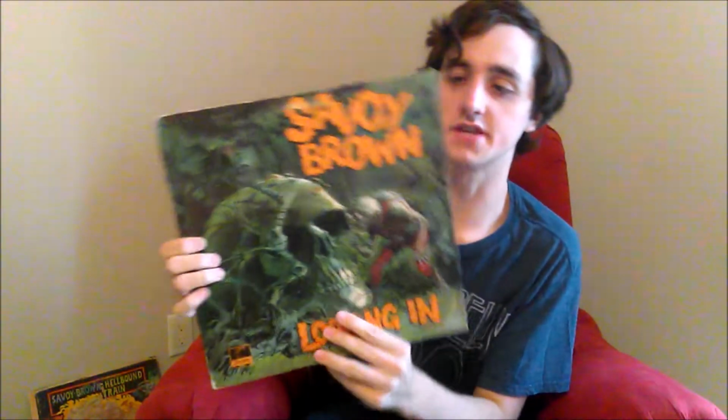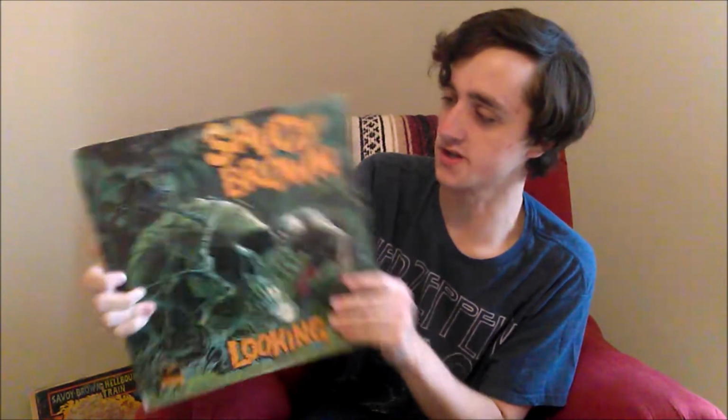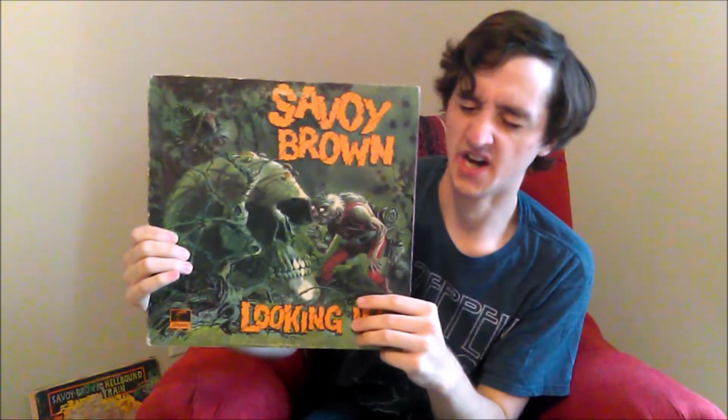This is kind of a tough one to find. I don't see this a whole lot, and when I do, the cover's destroyed, and this one just looks great. The artwork on the front cover looks really awesome. The back cover, there's some ring wear. It's not too bad, though. It's kind of a tough album to find.